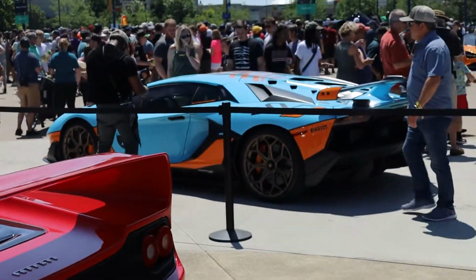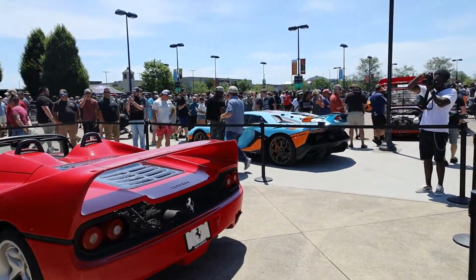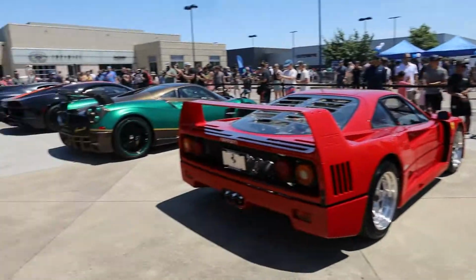And honestly, you guys know what car that is. That's probably one of the best looking SVJs there is. My God, there's just so many cars. There's a Koenigsegg over there. Another F40 just chilling over there.